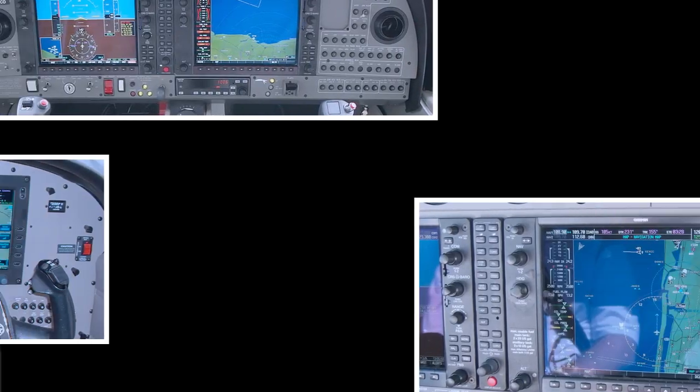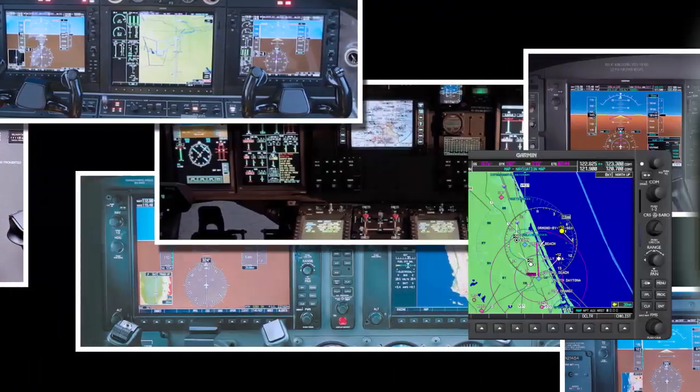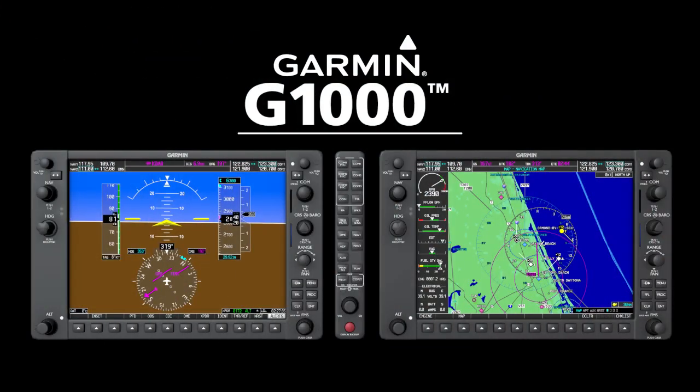G1000. As we progress through the digital age, more and more pilots are transitioning from the traditional analog instruments that we just covered and moving toward digital instrument displays. This new setup is referred to as a glass cockpit. One of the most popular glass cockpit systems available on the market today is the Garmin G1000.